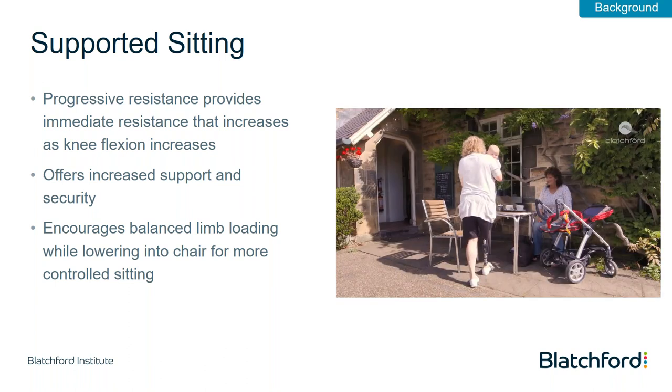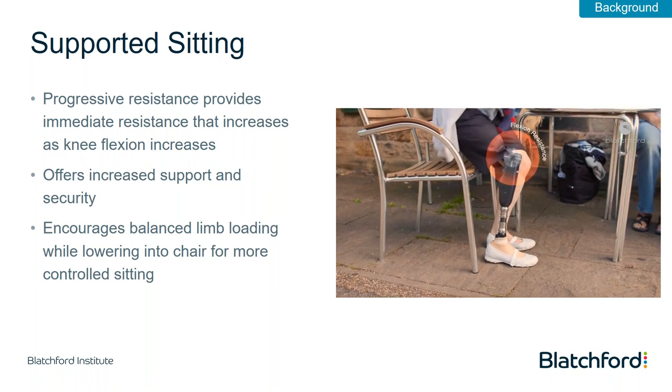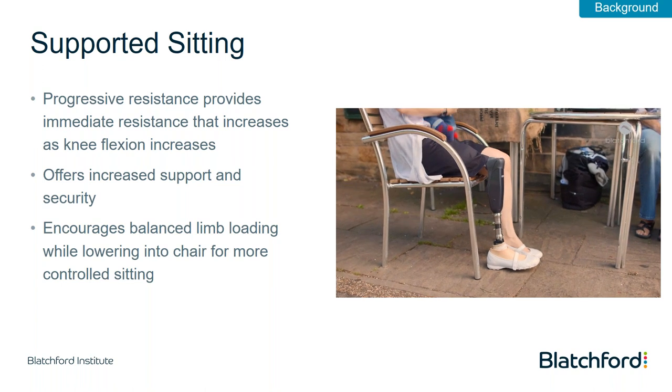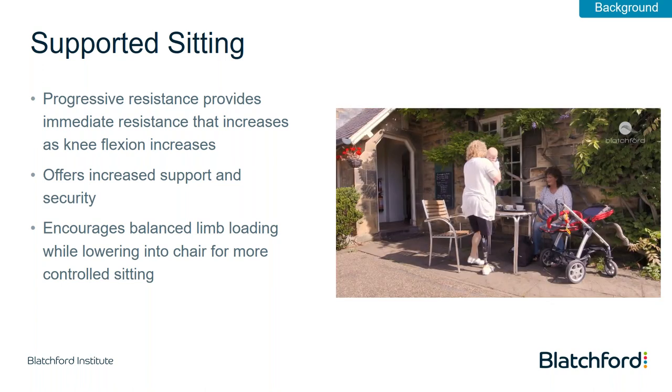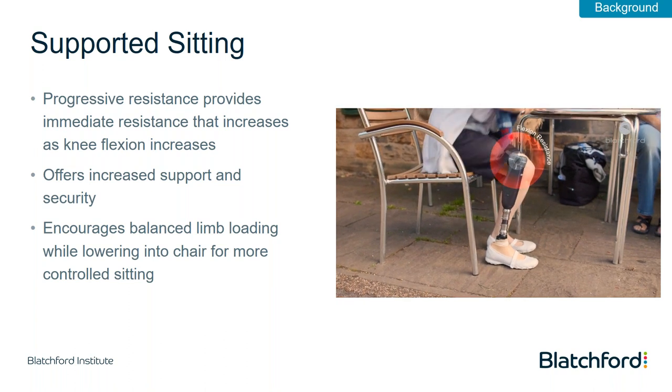With the Orion 3, we have a progressive resistance that increases as the knee flexes so the patient can sit down, either in this case while Becky's holding a baby, or if the patient's carrying a tray of food or whatever, they feel that they can sit down comfortably.